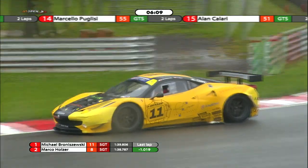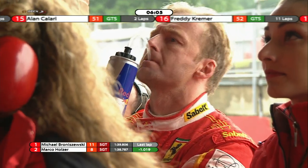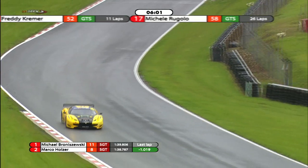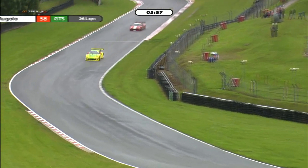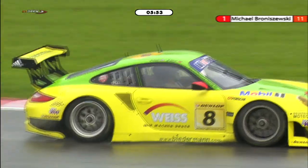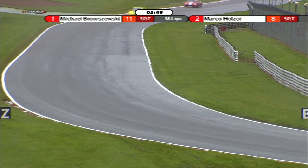With 6 minutes remaining, it now needs to be a second a minute, not a second a lap for Marco Holzer. Philip Petter just chewing on the straw, and there's now nothing but empty asphalt between the leaders as well. So it's really the length of circuit between Graham Hill Bend and Druids between first and second place, as the track just begins on the Indy circuit to dry out a little bit.